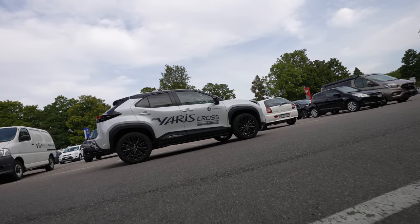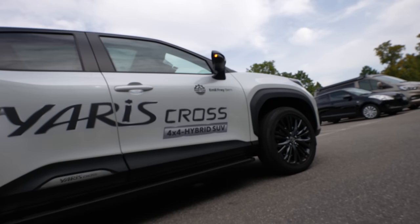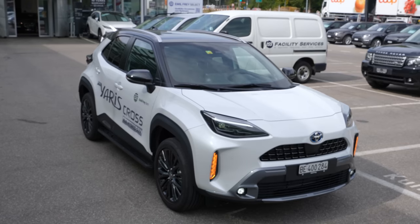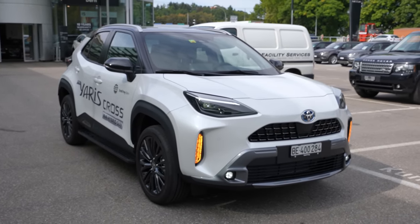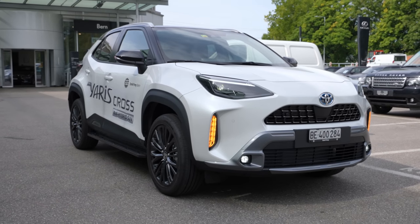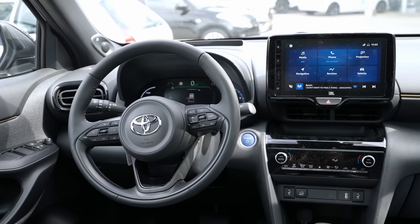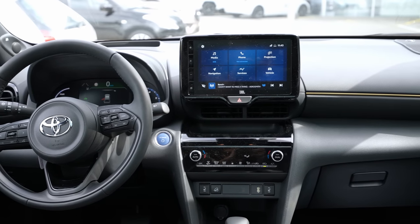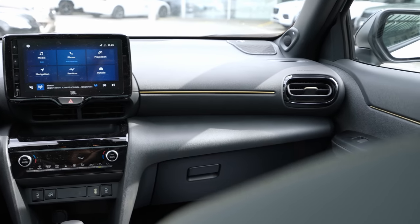Today I have with me the new Toyota Yaris Cross 2022 model, and in this video we will make the test drive. We will see how it is to drive this new Toyota Yaris Cross. I'm really curious about that. What's the difference between Yaris Cross and Toyota Yaris? How is the visibility, the comfort here? How is the steering wheel, the acceleration, and everything about this Toyota Yaris Cross? You will find out in this video, guys. So stay with me until the end of the video.